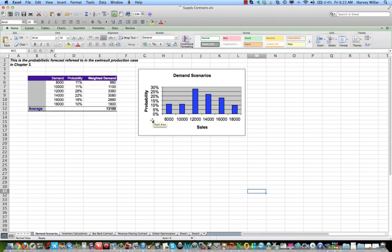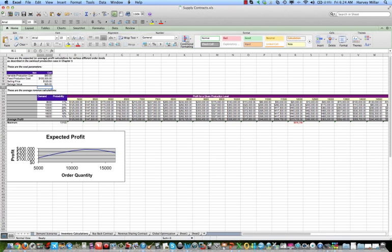Here's the data, and I've actually given you this particular Excel file. Here's the distribution of demand. Here are the probabilities. If we weight the demand by the probabilities, we get what we call the expected demand, 13,100. And we could do our calculations as follows. Here's the problem data right here: $80 variable cost, $100,000 fixed cost, selling price $125, and salvage value. And we have an Excel template where we've computed for each case.